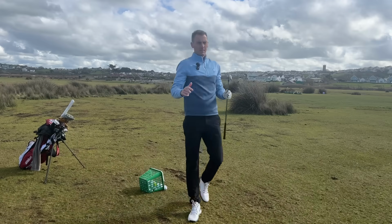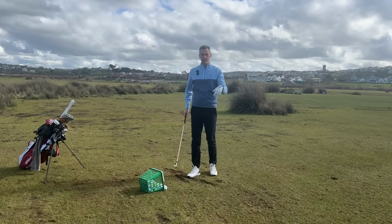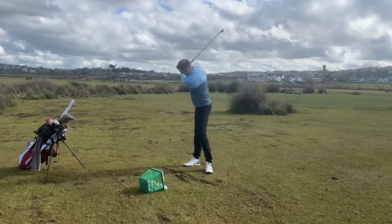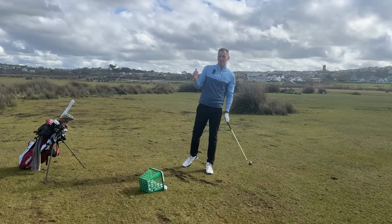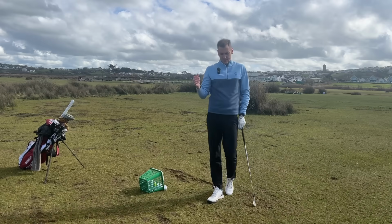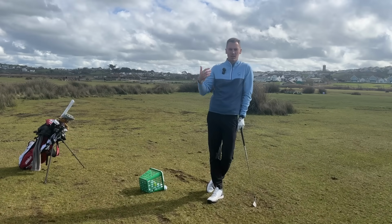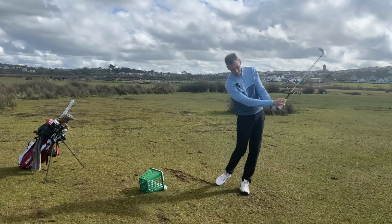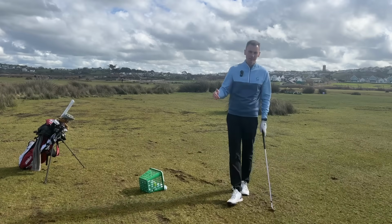The purpose of it is basically to stop you getting quick in transition. Once you've done a bit of it, it feels quite relaxing, but it just feels like you've got so much time at the top, which I guess most of you hopefully agree. When you're playing well, golf feels like you've got a lot of time, whereas when you're really nervous or not playing well, suddenly everything feels a bit quick. And that's obviously not about your swing speed, it's just about tempo.